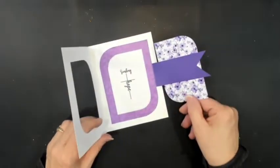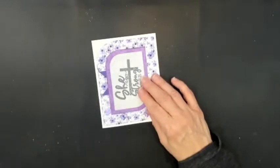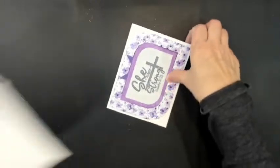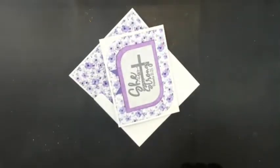There we go. Look at that. Isn't that a really nice presentation? Smoking hot. And then if you make the custom envelope using the envelope punch board, you have that absolutely beautiful presentation. Awesome. So we have finished card number 2 tonight.